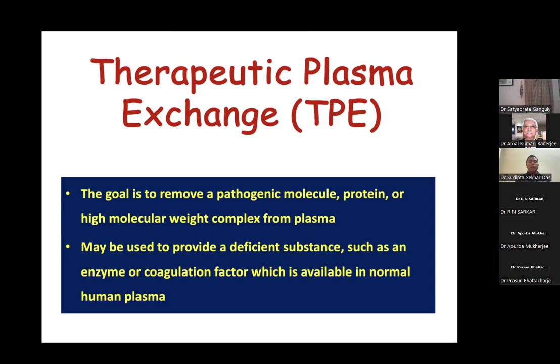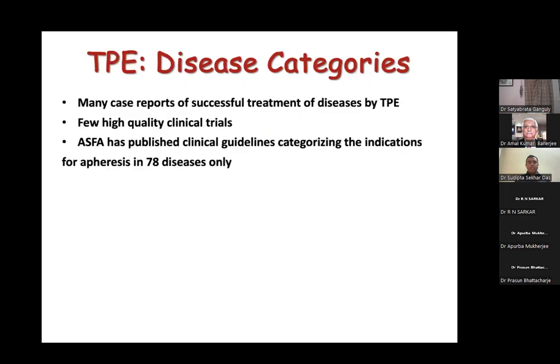normal human plasma. Around 3 weeks back, we did a plasma exchange to reduce the triglyceride of a patient, right? The triglyceride was more than 5,000 TG level. So we had to do a therapeutic plasma exchange to reduce the triglyceride, right? So therapeutic plasma exchange has played a very important role in removing these abnormal substances.